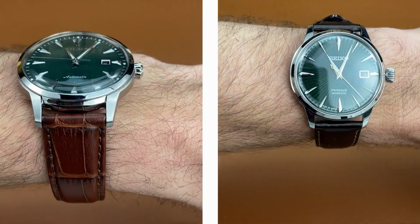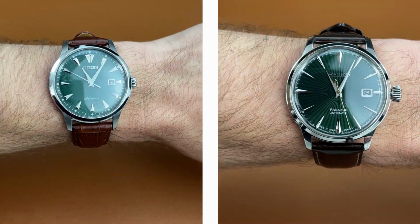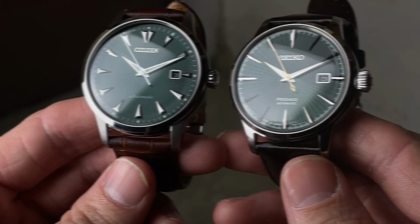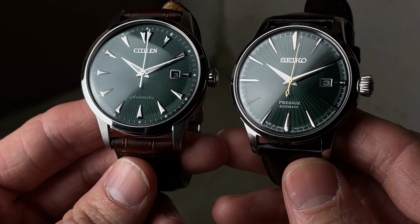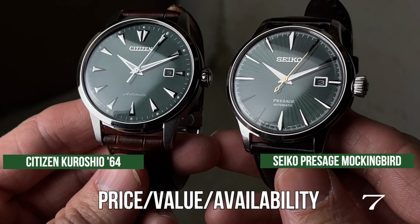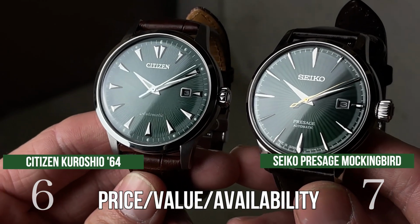But generally speaking, I think you can find the Citizen on eBay for high 300s, but mostly into the 400s. And you can find the Seiko for around the 350 range on average, depending on the model you're looking for. In the end, Seiko comes out on top here. I give Seiko a 7 and Citizen a 6.